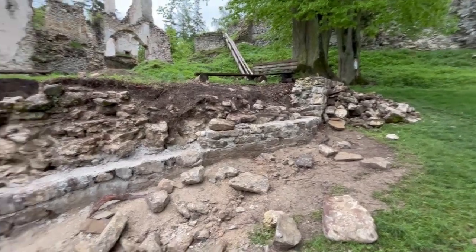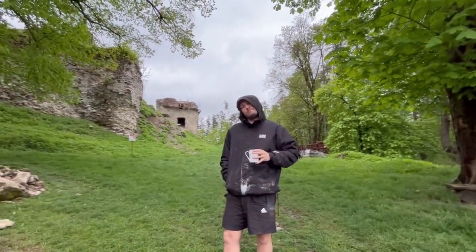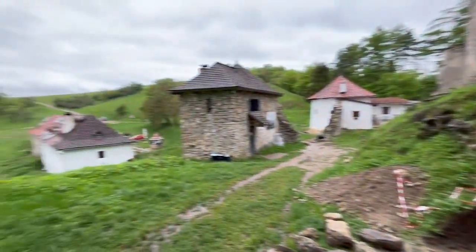So yesterday when it wasn't raining, we built this part of the castle. So now me and Luca can say, we built the castle. All this we did, with some help of course.